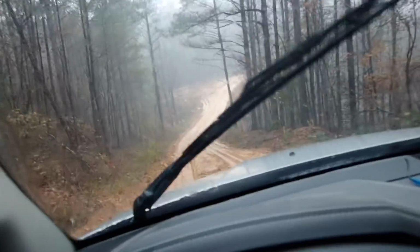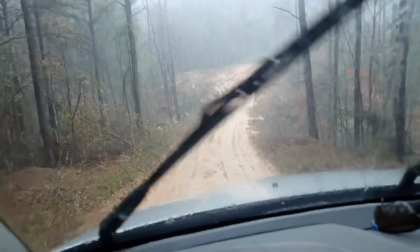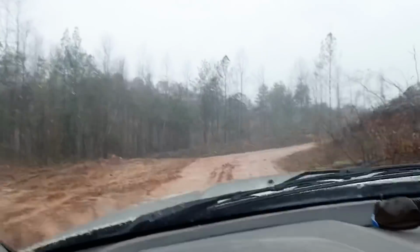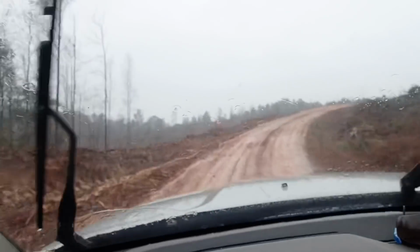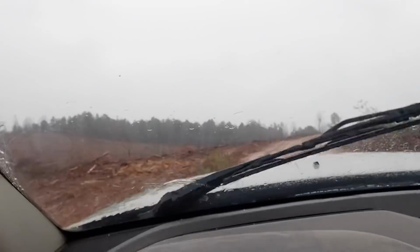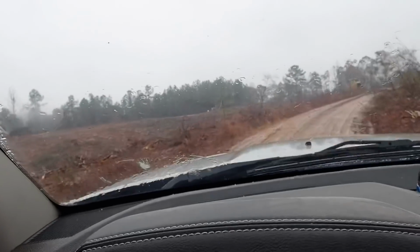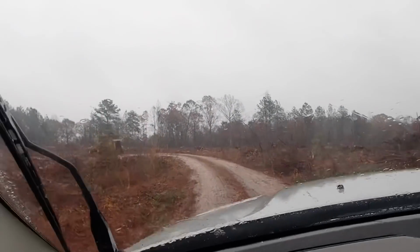Water running down that road. Let's get up here. All the way down and then right back up. Pretty rough. I'll get over here on the left a little bit. And believe it or not, them trucks were pulling this hill right here by themselves. It's got enough rock on it. There we go. Another Dad in the grader. We got this, man.